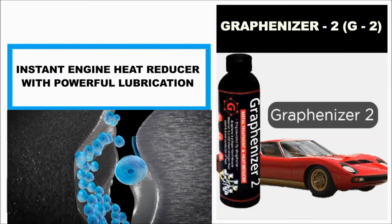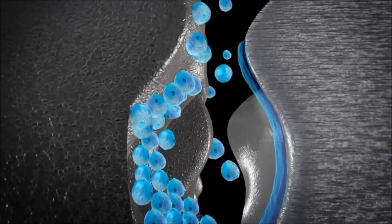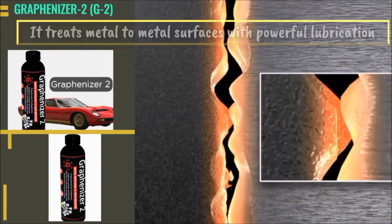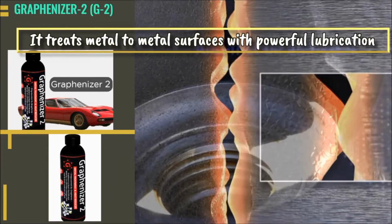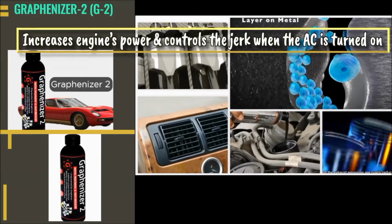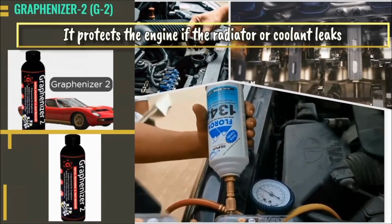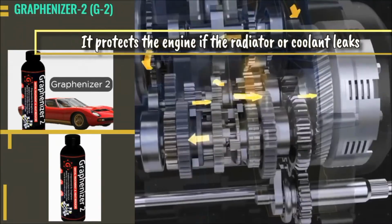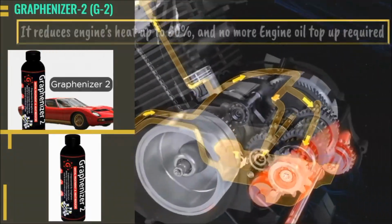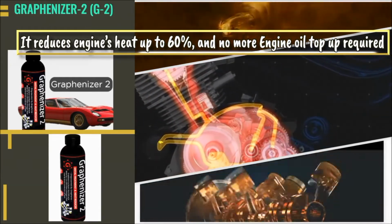Graphenizer 2G2, Instant Engine Heat Reducer with powerful lubrication. It forms a layer inside the engine and controls friction and wear and tear. It treats metal-to-metal surfaces with powerful lubrication, increases the engine's power and controls the jerk when the AC is turned on. It protects the engine if the radiator or the coolant leaks. It stops engine oil leakage and extends the engine's life. It reduces the engine's heat up to 60% and no more engine oil top-up is required.